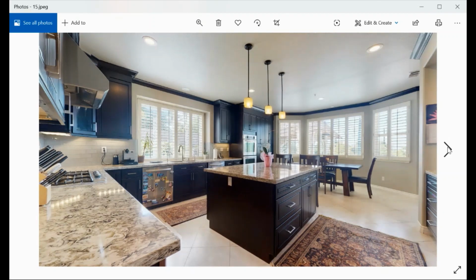And let's walk into your kitchen. Kitchen, again, has been completely remodeled. This is truly a chef's kitchen and a gourmet kitchen. The only thing that we can't guarantee is that you will be able to prepare gourmet meals.